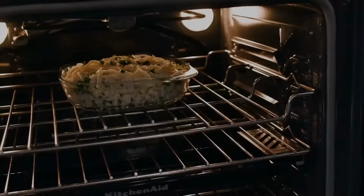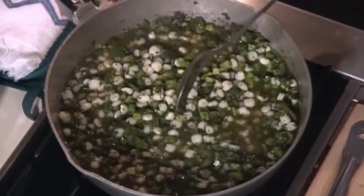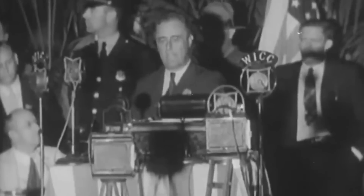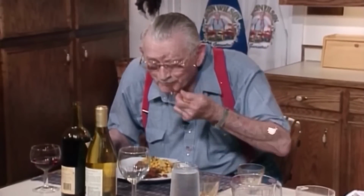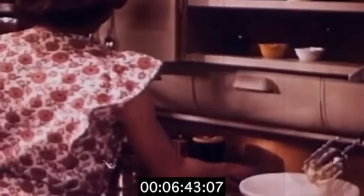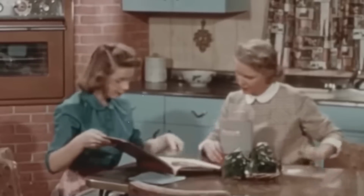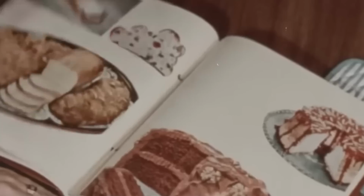Interestingly, hominy wasn't just affordable. It was versatile, appearing regularly in soups, stews, and even desserts during tough economic times. Although some modern palates might consider canned hominy a relic, the casserole's rustic charm and cozy, nostalgic flavor kept it popular well beyond the 1930s, appearing in community cookbooks into the mid-century.